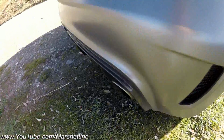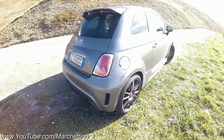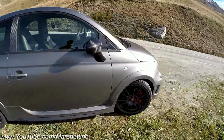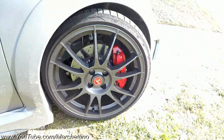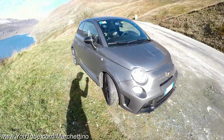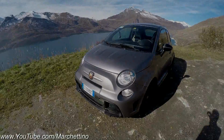Just look at the beautiful carbon fiber diffuser and the Akrapovic titanium exhaust pipe. Yeah, look at also the 18-inch wheels and the bigger Brembo brakes. The Abarth 695 Biposto is available only with this matte grey paint, and I think this really looks aggressive.